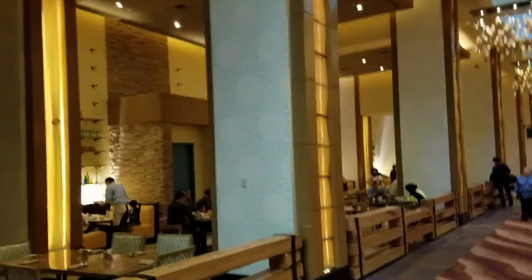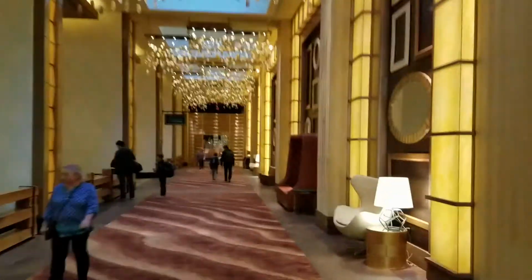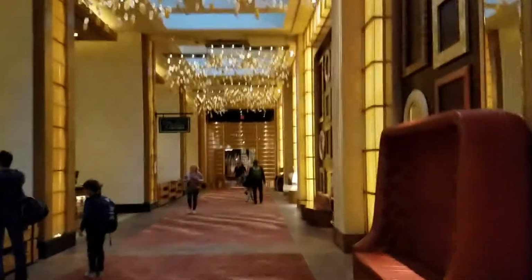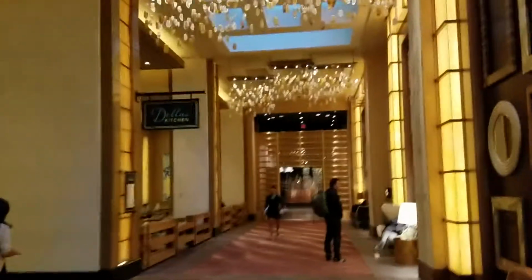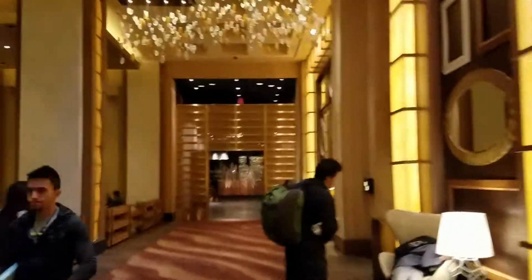This is, I believe, called Della's Kitchen. It's a little coffee shop here at the Delano. Yeah, very nice design. I will say one thing, if you despise the color white, you should never stay here. The rooms are just very, well, they're very white. Let's take a peek at hotel registration. It's also very pretty.